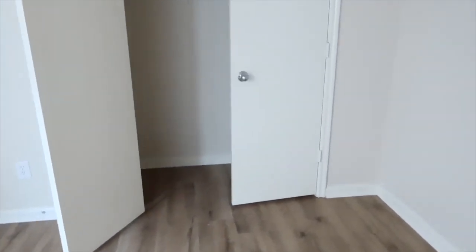And right here, we have another bedroom, guys. So this is actually a two bedroom. It's pretty cool, but, oh, wait a minute, guys. To my surprise, I was wrong. It's a three bedroom, there's another bedroom. So this is one of the smaller rooms.